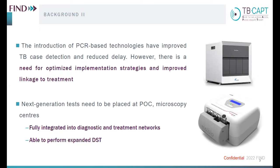Next generation tests such as the MolBio Truenat system need to be placed at point of care microscopy center level, fully integrated in the diagnostic and treatment network, connectivity enabled, more sensitive and able to perform expanded drug susceptibility testing.